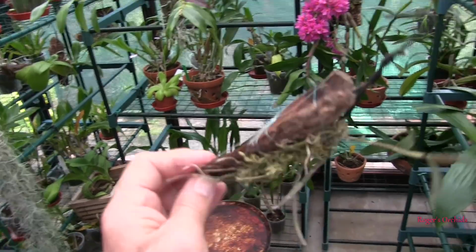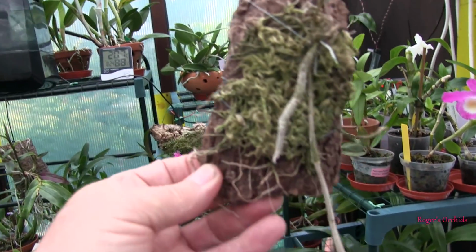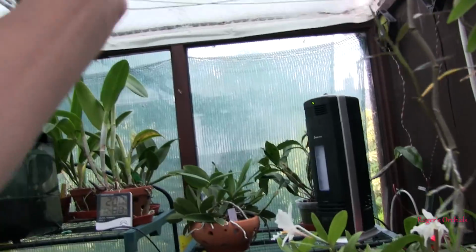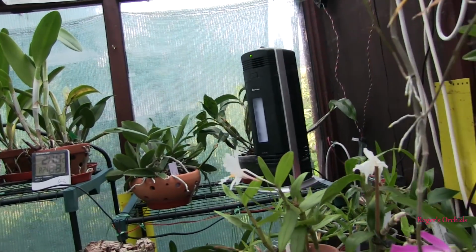So there's another one that's coming on, another one without a tag as well. I must get round to doing this. Yeah, so some of the big box orchids.